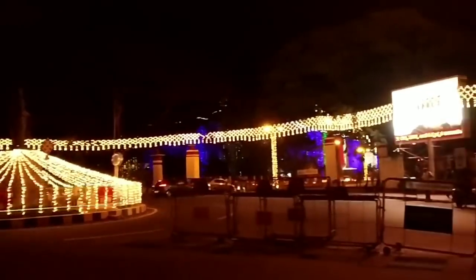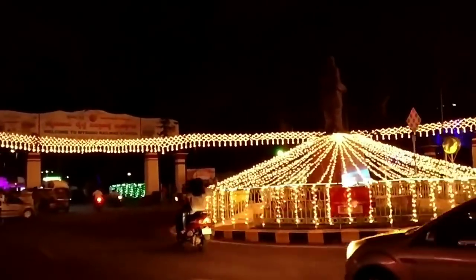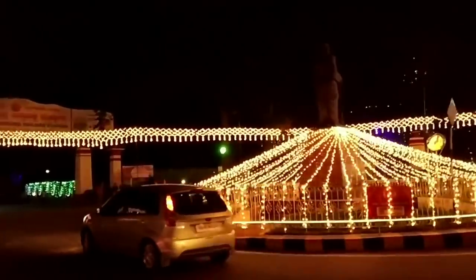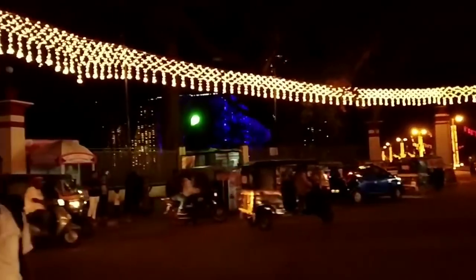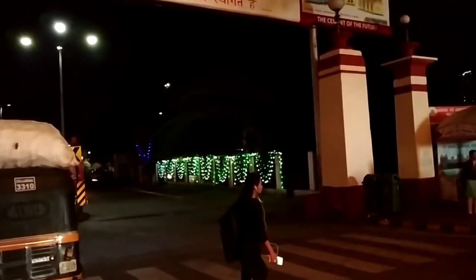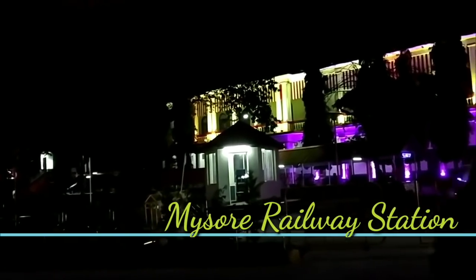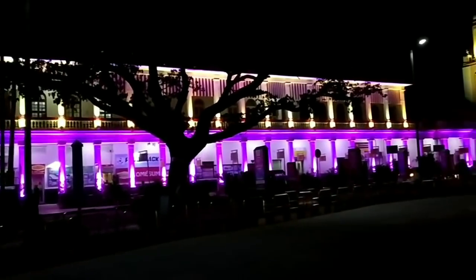This is a circle in front of Mysore Railway Station. It has been illuminated nicely. This is the main entrance of Mysore Railway Station. Let's enter inside. This is the Mysore Railway Station. As you can see, it has been illuminated with different color combinations of lights and signage.